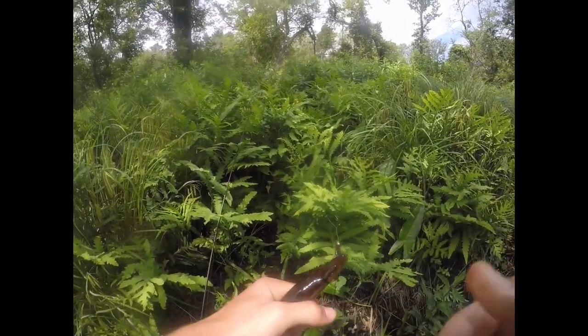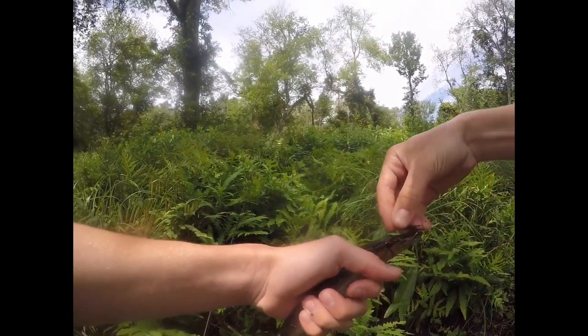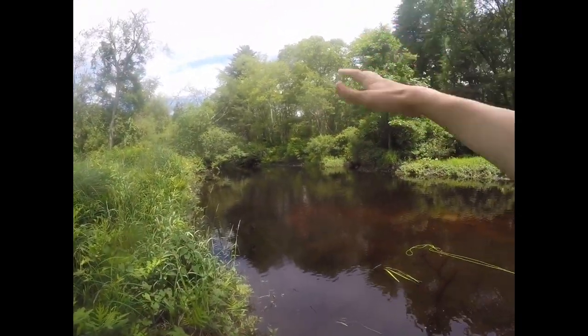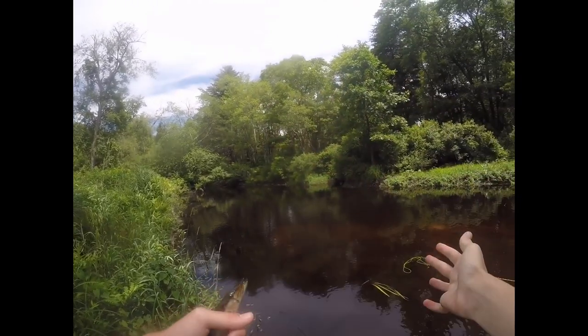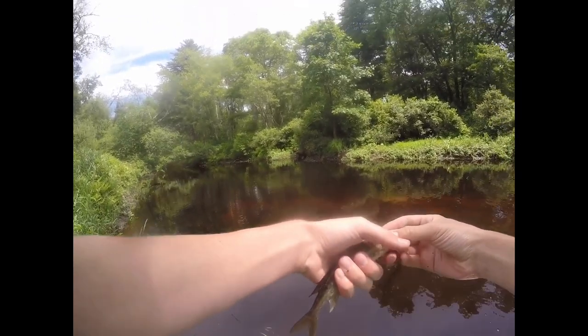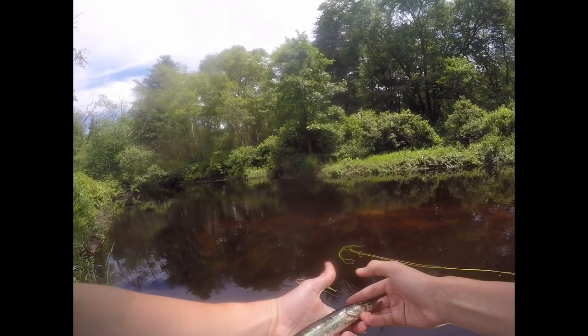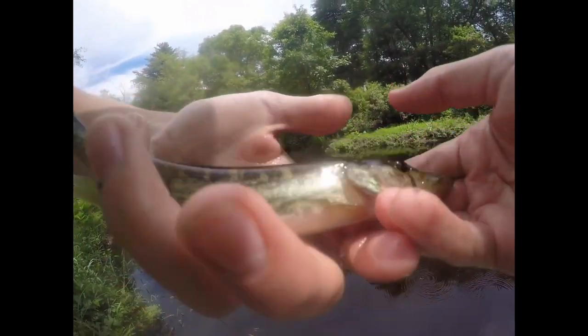What's up, guys? I am not gone. I'm just walking right up the creek. I just caught this little chain pickerel right in here. This is no joke the best spot in the river. This place has produced like four fish already. I missed two of them, but doesn't matter. But here we go, here's another one. This guy's a little chain pickerel. You can see they're completely different fish than the redfins.